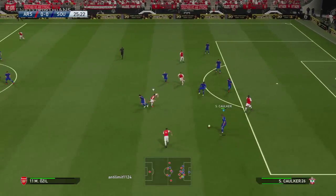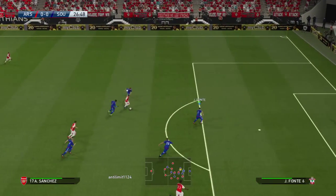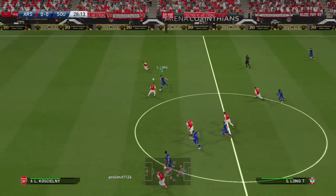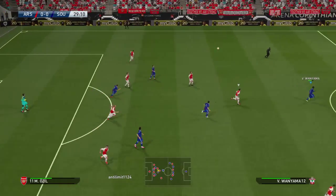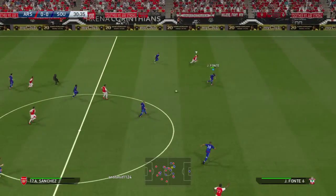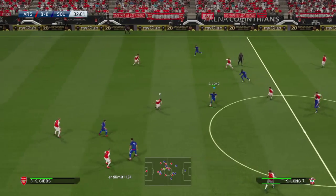Well read, he sorted that out. Forward it goes. 0-0 still, chances at a premium. Precious little attacking threat. Now it's Sanchez. Tadic. Pella. Tries a through ball. Well played, he saw that coming. And it's Tadic. Kieran Gibbs does well there, alert. The ball needed to be better there, it's a wasted chance. Wanyama. Cedric Suarez. Wanyama.